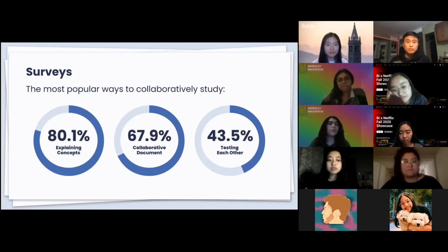So one stat that we wanted to share that we felt was really important was popular ways to collaboratively study. And so we found that people really enjoyed the idea of explaining concepts to their friends, having a collaborative document or a study guide maybe to maintain, and being able to test each other on different questions from a practice exam or previous exams.